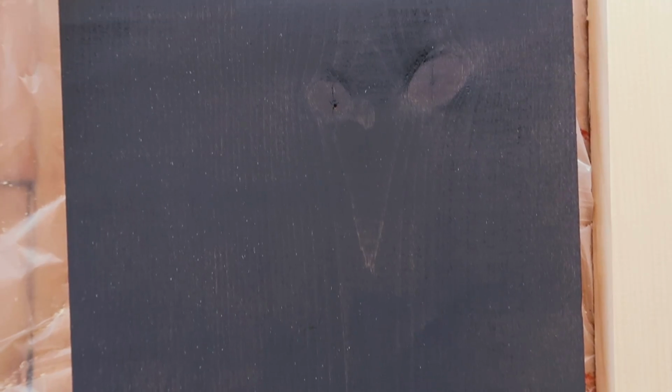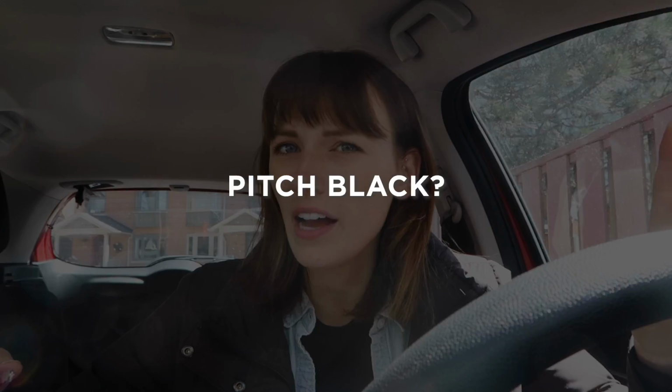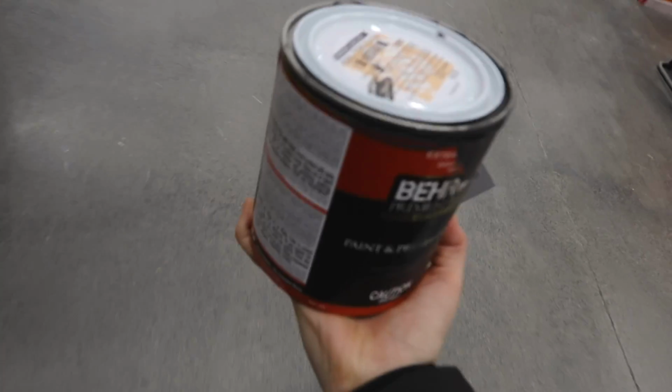One being that I didn't have enough wood to cover the whole gap of the top of my stairs on my deck. And the second problem being that the paint that Claire picked up, I know I told her what color to get, but I feel like it's just a little too gray. I want it black, but I just didn't want it pitch black. So I'm gonna take the paint back to Home Depot and see if they can add more black to it. I don't even know if that's a thing or if they're gonna be like, go home child, but we'll try.